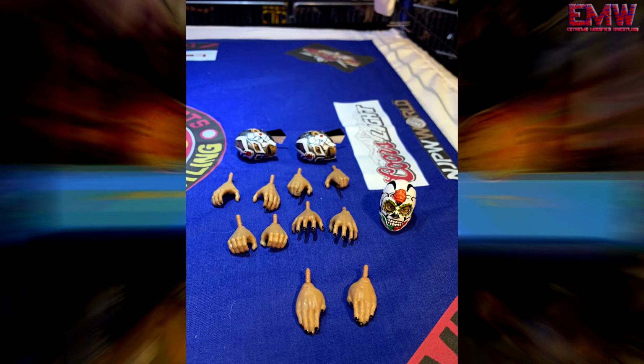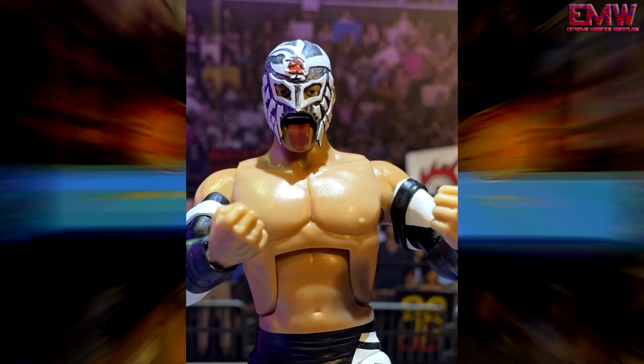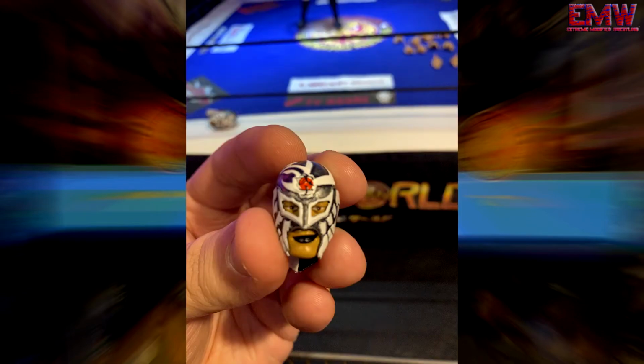And now, as you can see with the heads, one of the heads looks like an entrance mask head, which is mostly white with some black accents, some green and red at the bottom, and then looks like a red rose right above where the eyes would be. And then the 3 other heads, which would be his in-ring mask, you see one straight expression, one with the tongue out, which is tremendous, and then one with a little bit of a smirk.